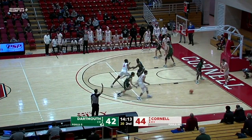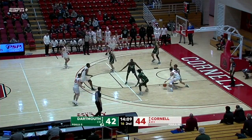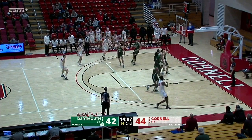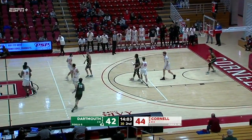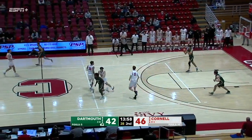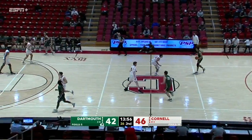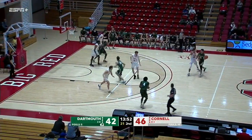Yeah, again, you know, different styles of play. We talked about a lot of the similarities, but there are some differences, one of which is the Chris Manning types, taking it really hard to the hoop. Dartmouth doesn't have quite as many of those personalities, those basketball players, as Cornell does. Manning with the team-high 13 points. He has just been too powerful for Dartmouth down low.